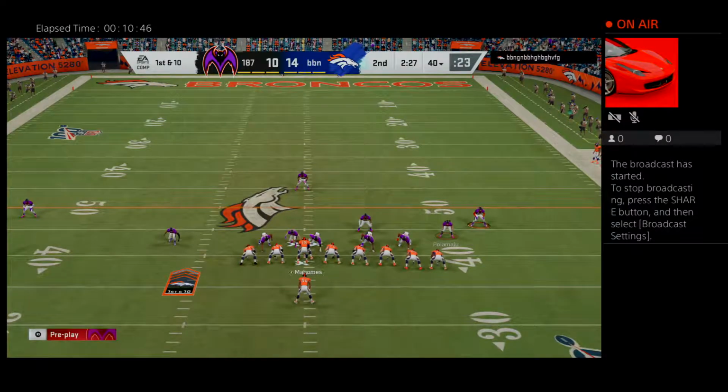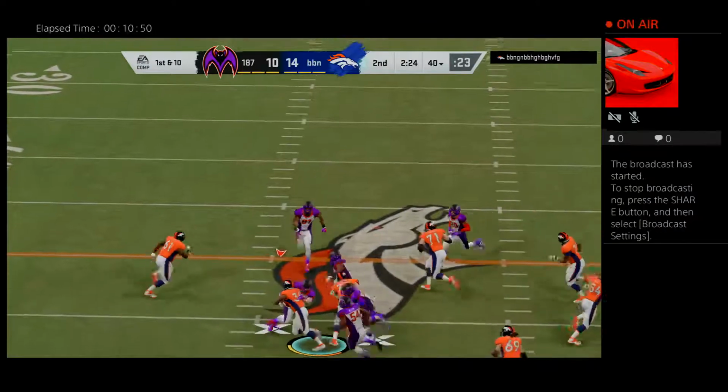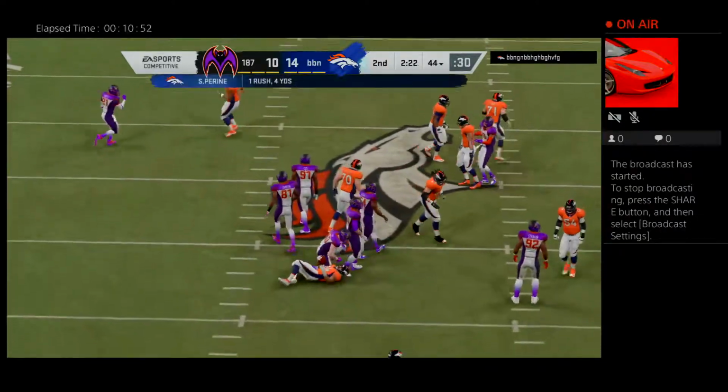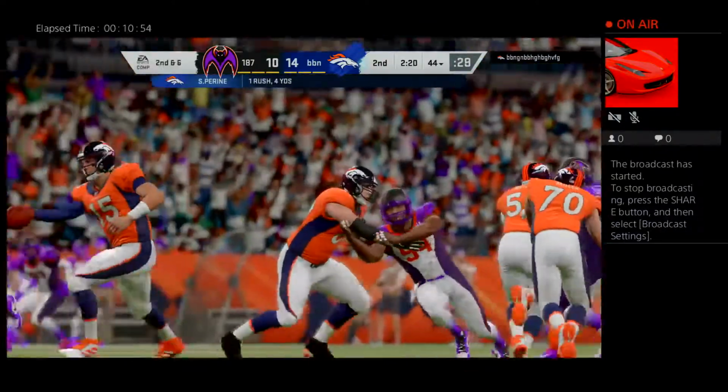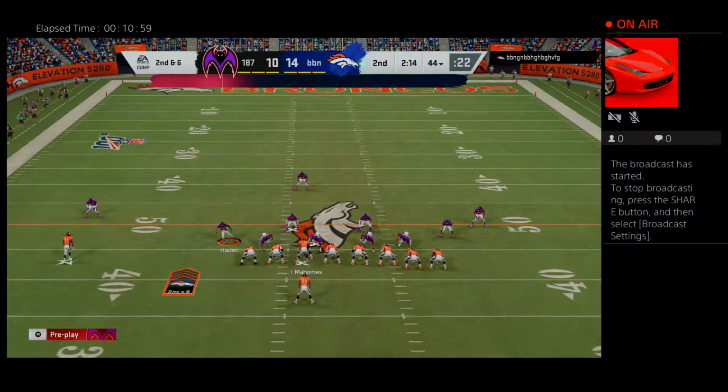They end up having to take 3 there. They've got good starting field position as they come up here, first and 10 at the 40. They run on first down as they're able to get this forward for about 4. Call it a gain of 4 on first, and that'll make it second down.